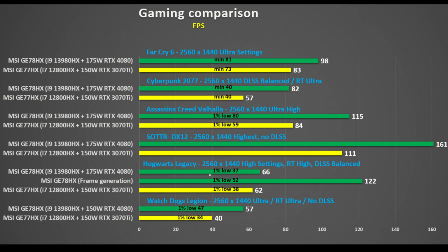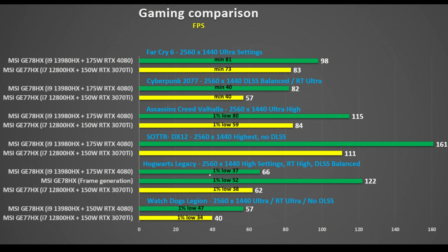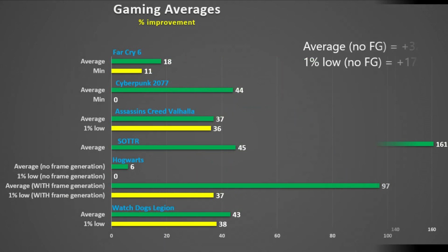As for gaming, I tested 6 games. Some with ray tracing and no DLSS, and some with ray tracing with DLSS, and some with just standard rasterization. I also threw in some frame generation using Hogwarts Legacy. I recorded both the average and minimal 1% lows and show the frame rates in this chart. And you'll see that there's definitely an improvement across the board. Now I averaged out the results and we see a 32% gain in average frame rate with the 175 watt RTX 4080 over the 150 watt RTX 3070 Ti, and a 17% improvement in 1% lows.